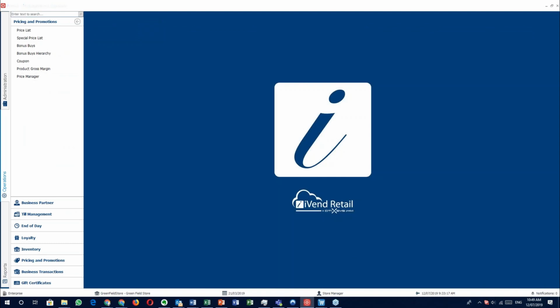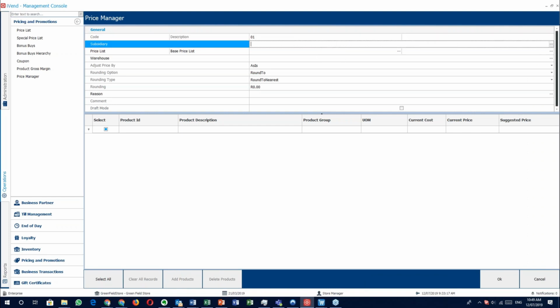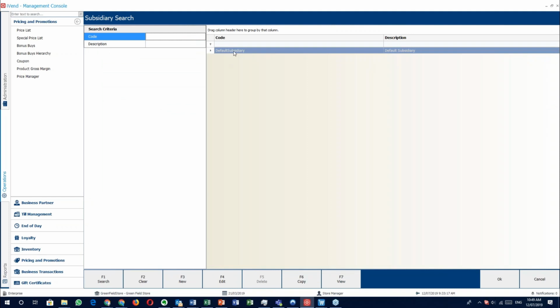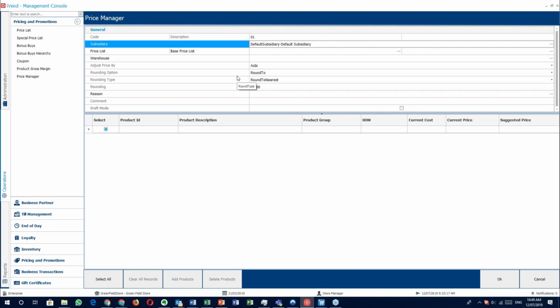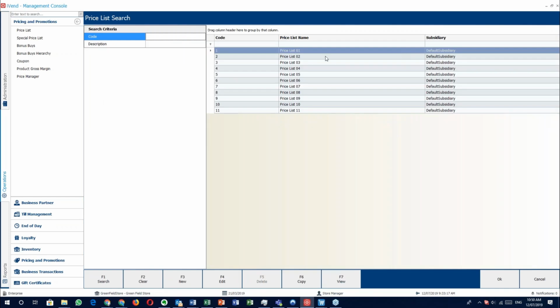Next up, beyond that, we also have Price Manager. What this allows us to do is copy one price list to another. I am just going to warn you on this: to be very honest, when we're integrated to an ERP, the ERP does this. We generally pull the prices from the ERP because that's where most people maintain the prices. Yeah, that kind of makes sense.